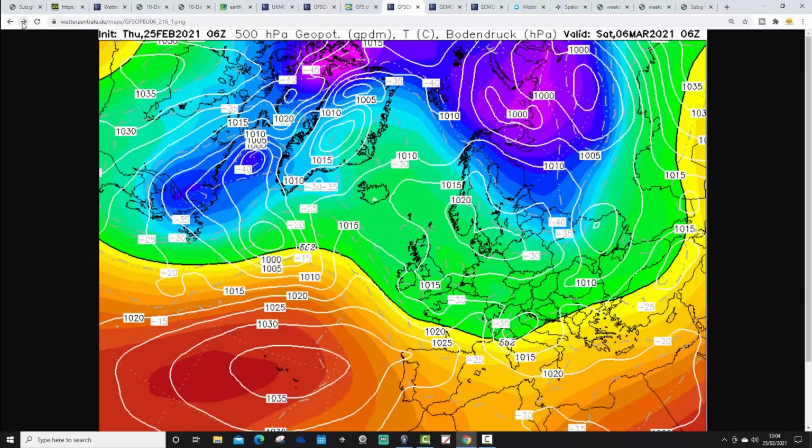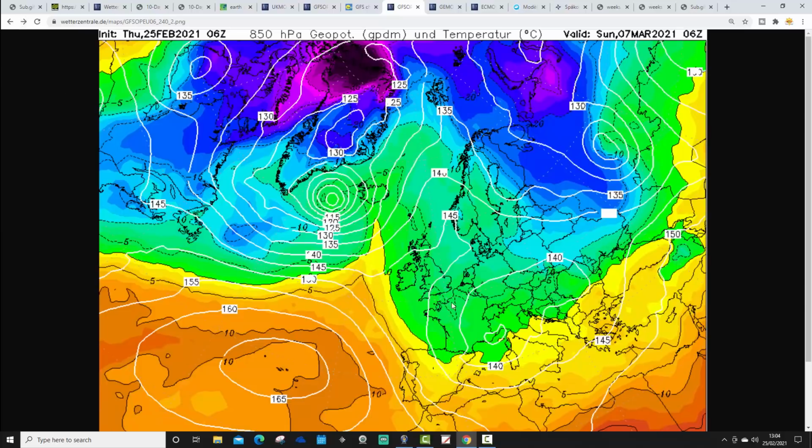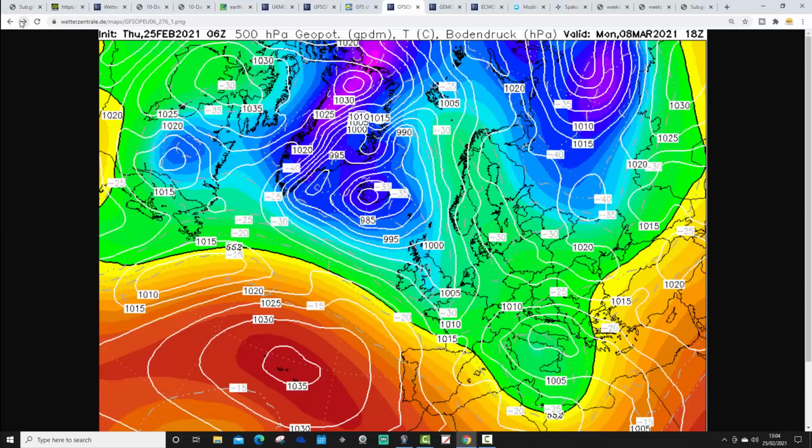So the end of next week goes a lot colder on the GFS 6Z with the wind coming in from the east. We don't maintain that block for very long. It starts to slip southwards, but a cold weekend on the 6Z for the 6th and the 7th of March. Probably cold enough for snow showers to be into the east and the southeast anyway.